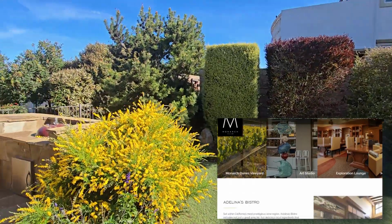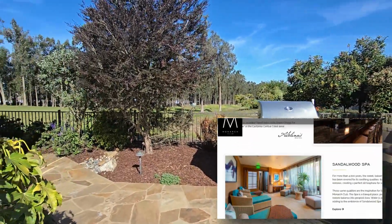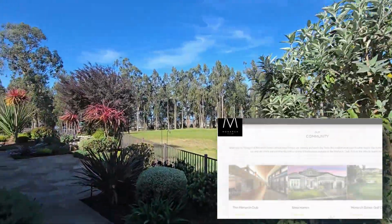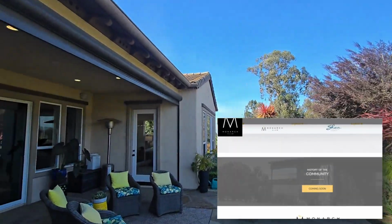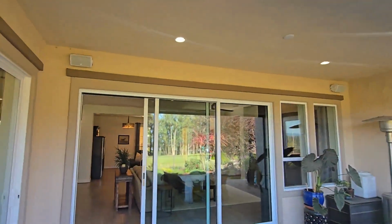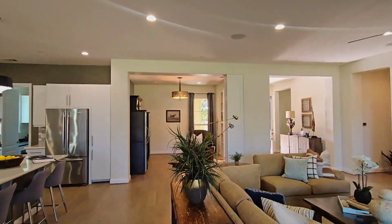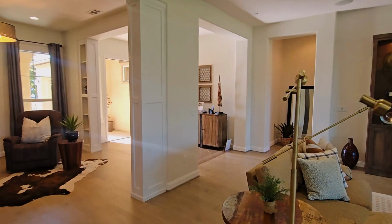And so the community boasts an array of amenities. You include the Monarch Club, a 31,000 square foot clubhouse. Adelina's Bistro, Sandalwood Spa, recreational facilities, obviously the golf course, which includes a 12-hole challenge course, and lots of outdoor spaces, including tennis and pickleball. So overall, a great community, very desirable in Nipomo.